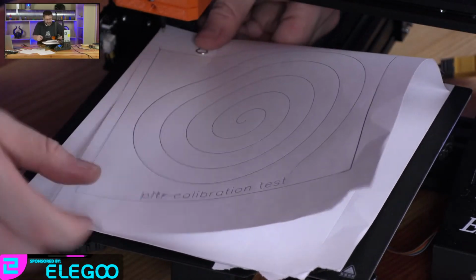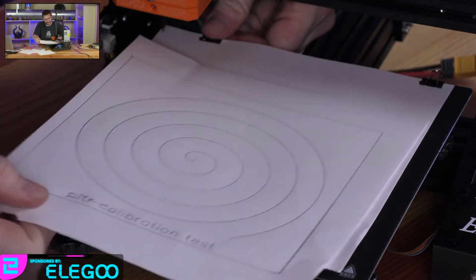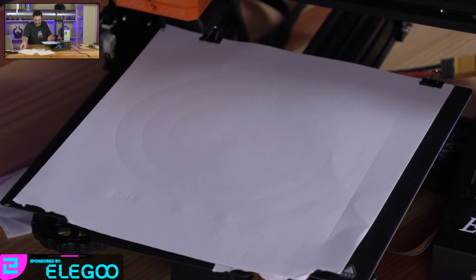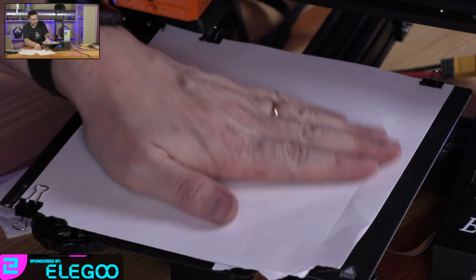This is kind of fun. Like kind of really fun. David, what temp's the bed at? That's funny. Room temp. This is a room temp bed.